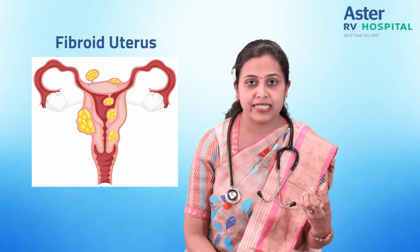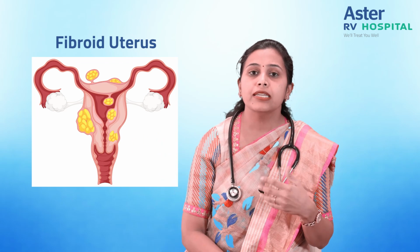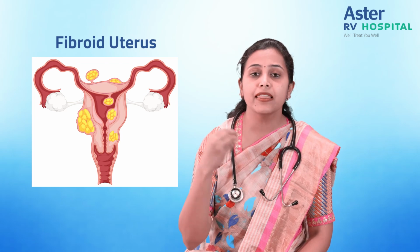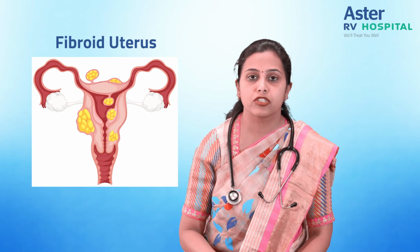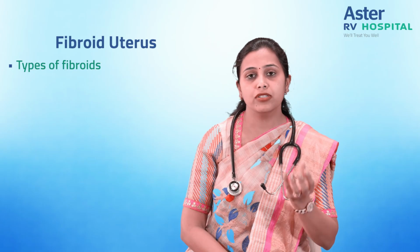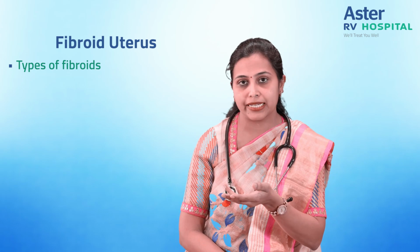These can vary in size from a few millimeters to extremely large sizes of 15 to 20 centimeters. These fibroids vary based on the location they arise from. They can arise inside the cavity, in the muscle layer, or outside, and can be connected to the uterus with a stalk. Now, what are the different types of fibroids? The fibroids, like I earlier mentioned, can be small. They can be in the cavity, which we call submucous, in the muscle layer, or outside.